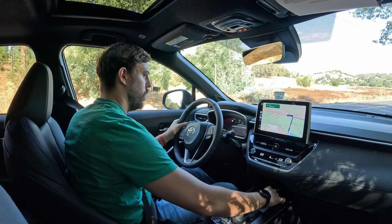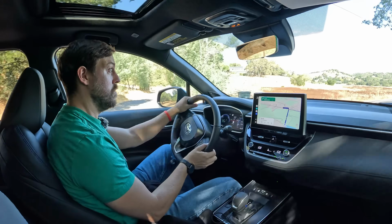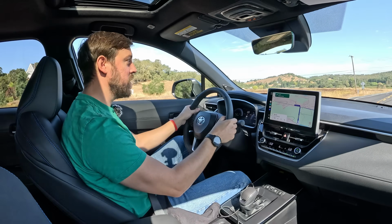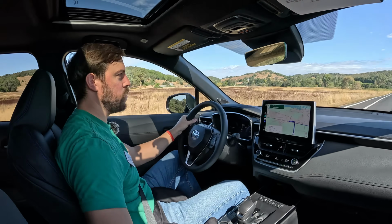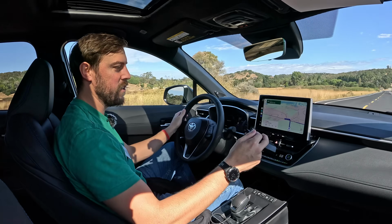We can put it into sport mode, a little torque brake. And let's slow down. We don't want to hit this lady and her dog. We want to be respectful, but this is the only flat part I've found.